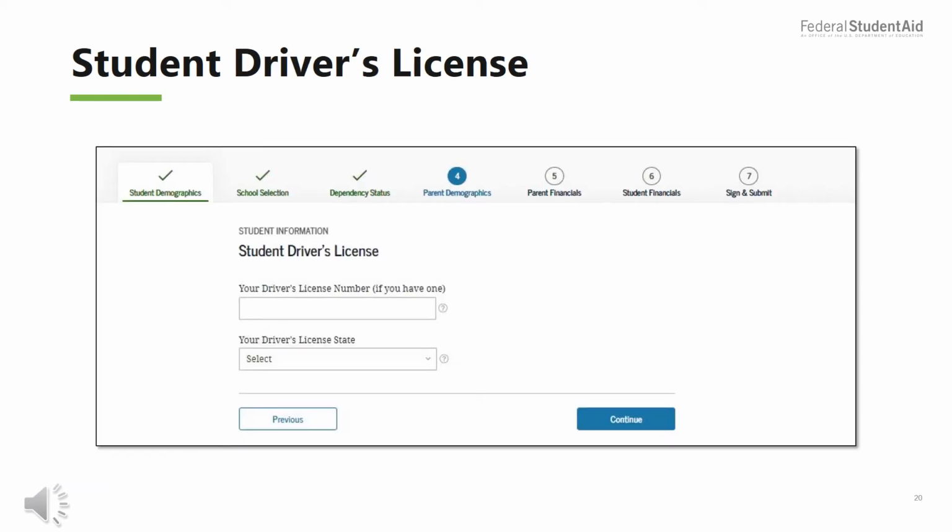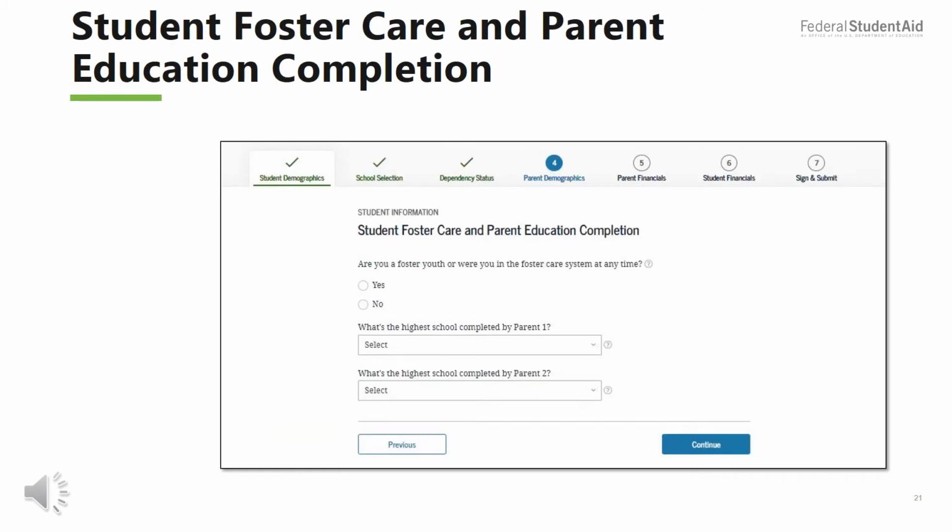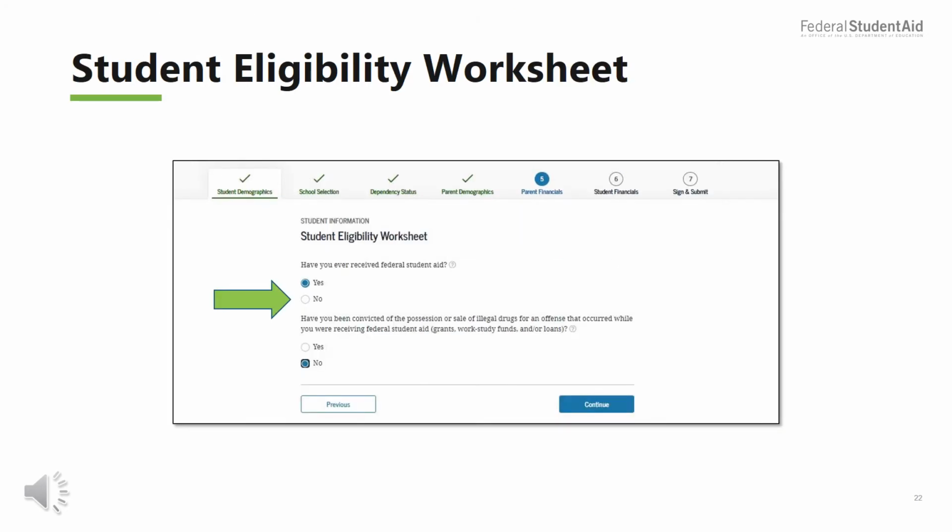Students can then enter their driver's license information or continue, as the driver's license information is not needed. Enter if they were in foster care and what level of schooling their parents completed. Here, all high school students should enter no and then answer the question regarding drug offenses.